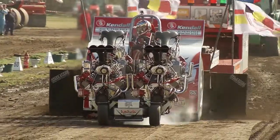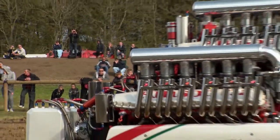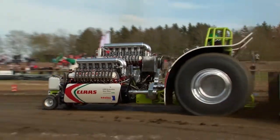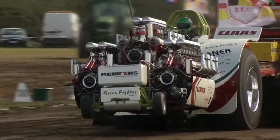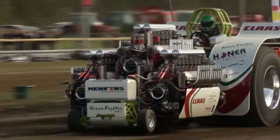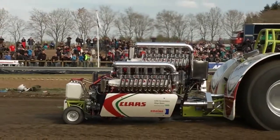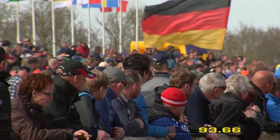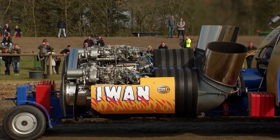The 10,000 horsepower in motion there, these heavy modifieds. Now, Green Fighter, triple Allisons. Quite a nice one from Fighter. I think this one's going to be very, very close to Lambada. Oh, not quite enough. 6 centimetres back, 93.66 the final distance. So into second place, Iwan from Germany.